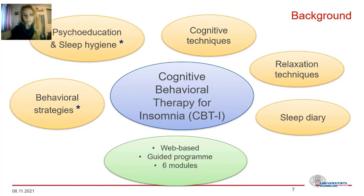A very important component of the CBTI is the so-called sleep diary. It contains questions when getting up and going to bed about your sleep and your well-being. I will talk about the sleep diary later, and as I said, it's a very important component of CBTI.